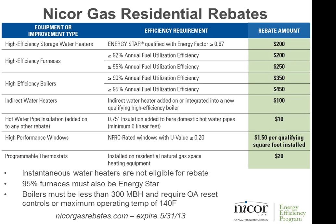So those first five were the ones we pretty much had last year. The ones below that are the newer ones. Indirect water heaters is a new one that was just added. It's only a $100 rebate. There's a lot of debate on how much energy an indirect water heater can save. But if you already have a boiler anyway, to not have a water heater and to have this indirect tank sitting there does save quite a bit of energy. But you wouldn't do it just because. You'd have to already be an owner of a boiler. So if you are going to change out your boiler and put in a high efficiency 90 or 95% boiler, on top of the $350 or $450, you can add an indirect storage tank for your domestic water and have it sitting next to your boiler.